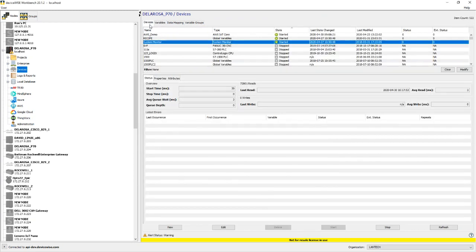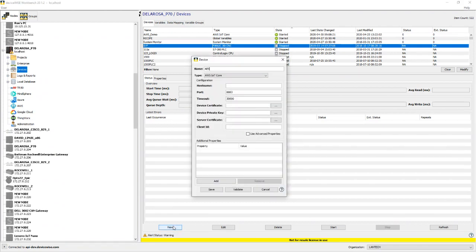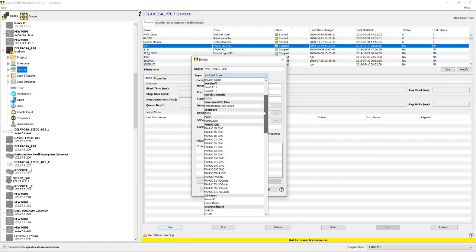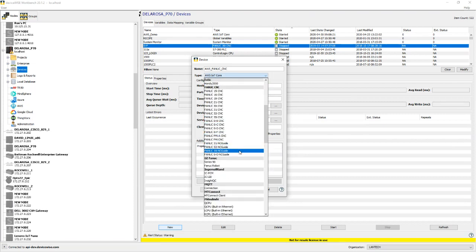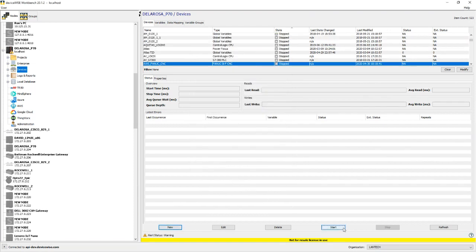So I'm going to show you pretty quickly how to configure a Fanuc CNC 0iF. Let me see if this one is the one. Okay, let me do it from scratch. I'm going to call it Ansel new AWS Fanuc CNC. You pick the type, that would be 0iF. You put the IP address. In this case, I'm having to look at a document here, 27.9.99. You check that the connectivity is good. You save it, and you start it.